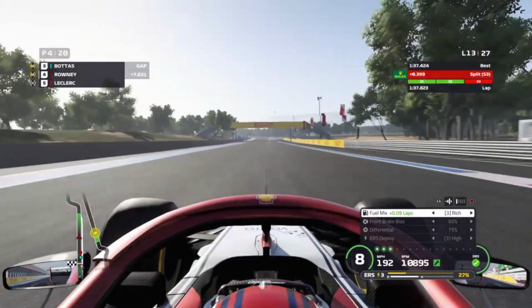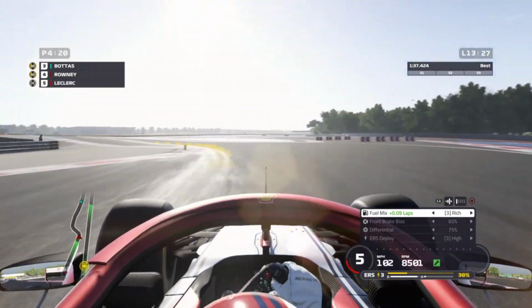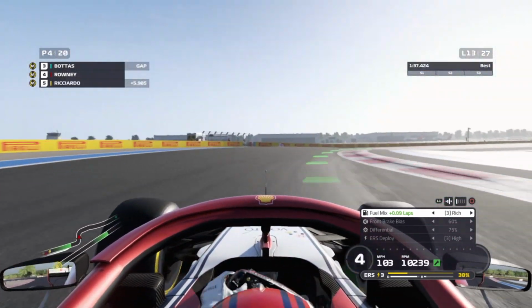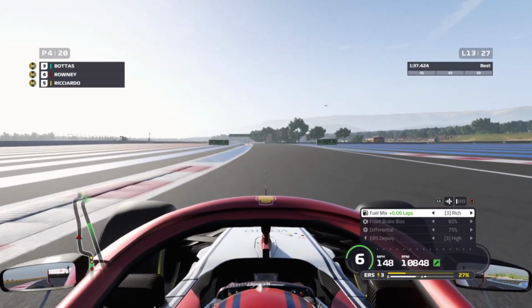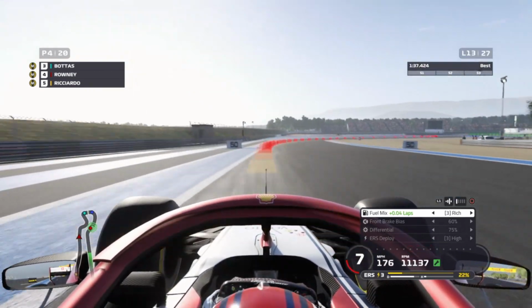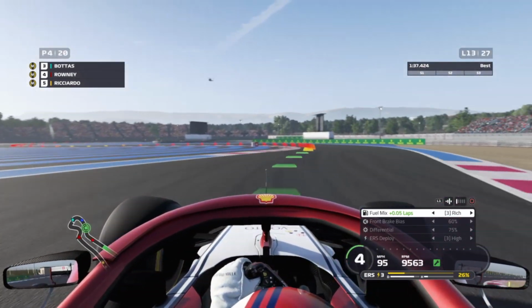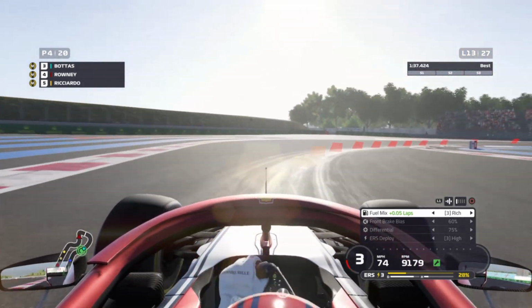So we are promoted up into P4 momentarily, but a lot of the cars around us have just pitted. So what we'll do is we'll try and put in the best in lap as possible, increase the ERS, increase the mix of the fuel, and hopefully we can get an overcut on the three cars in front of us, being Verstappen, Perez and Sainz, who was just behind us.